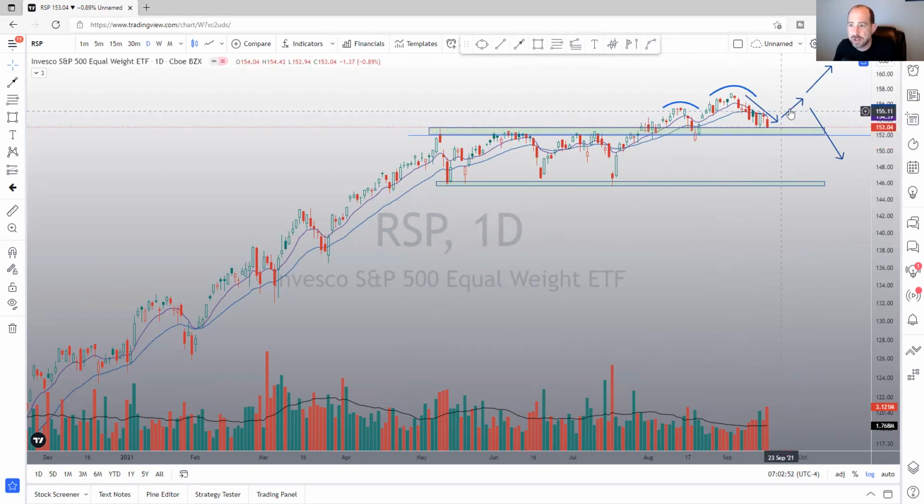And this shows that breadth is still not very good at this point. Now again, it is near the support area of 152, so getting bearish here maybe doesn't make a lot of sense positioning-wise, because if we do get this bounce, you're underwater immediately. So I have no shorts on personally right now.